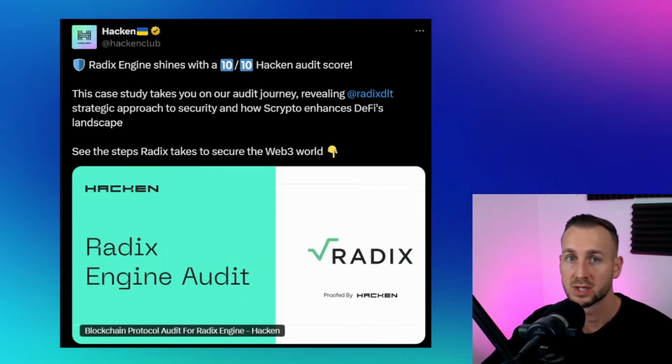So Radix wants to solve some of the problems with DeFi, its lack of security, and of course, the lack of scalability as well, as I'm sure some of us have paid outrageous gas fees for doing transactions on Ethereum mainnet. And so they've built an architecture that allows for their goal of mass adoption. Therefore, security and scalability are at the forefront and are of paramount importance. Most recently, Radix boasts a 10 out of 10 score from Hacken.